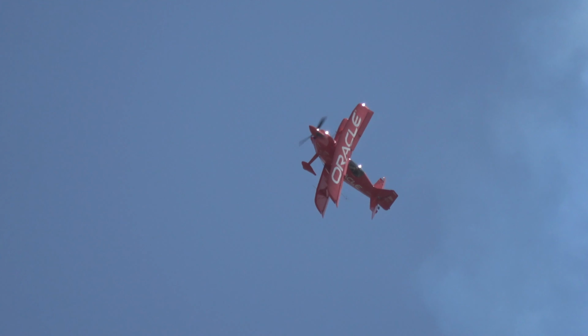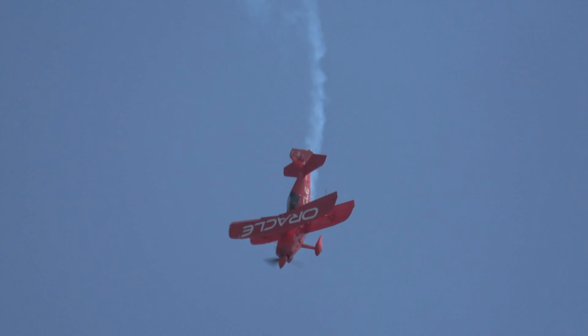And right now, going into the double hammerhead, that's not just one, but two. Turns it around once, loses his control surfaces, turns it around twice, folks. That's the double hammerhead championship.